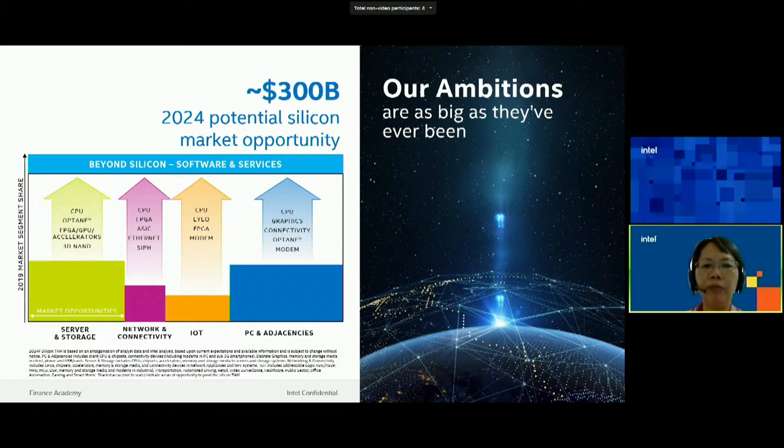Gaming has also become very big. Memory, graphic. That traditional PC is still definitely the big one. That is where we started. It continued to be the big one for us.